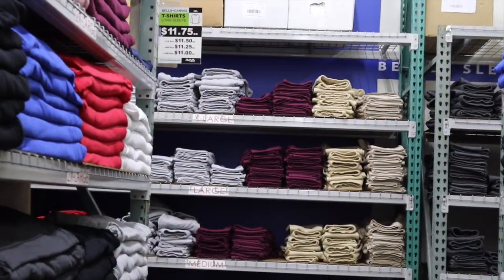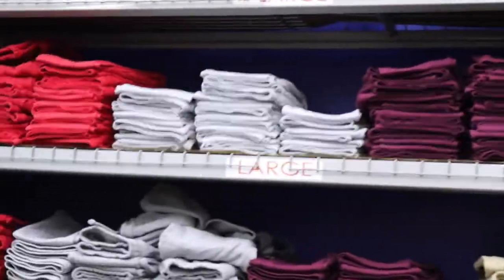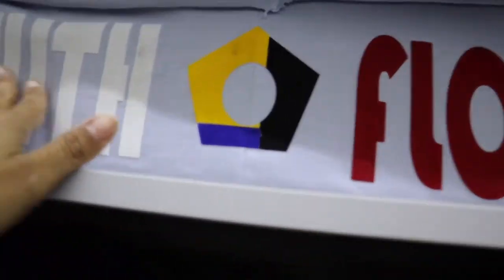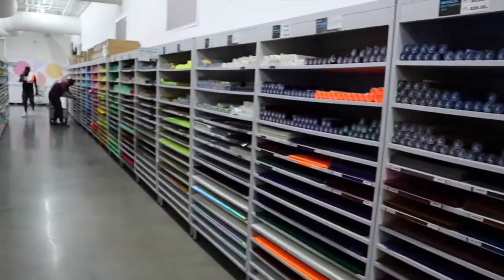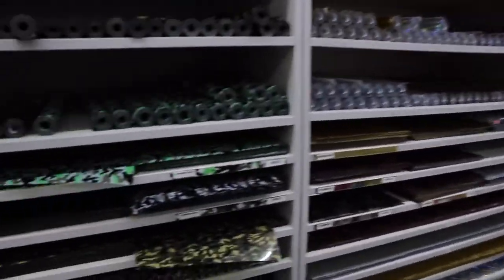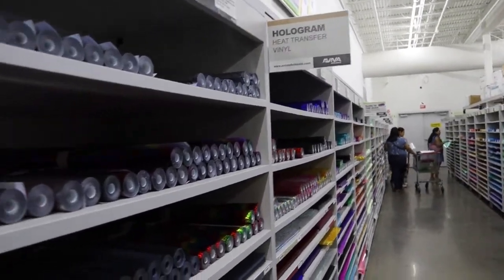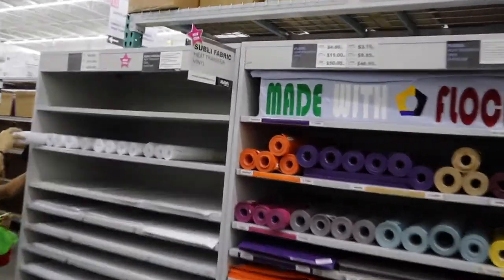Okay, so I have my camera down and I'm just going to walk around to show you guys where they have their flock and everything that I get when I make my shirts. So here is all the flock that I buy from them, and they show you instructions on how to use it. They also have a lot more, like this whole aisle is full of nothing but HTV and sublimation papers. They have patterns, holographic heat transfer. They have glow in the dark. They also have sublimation fabric, which I still have yet to use.